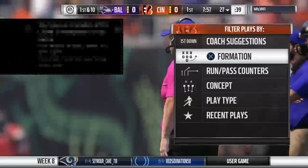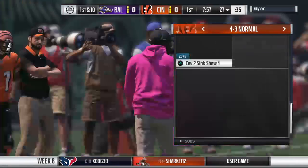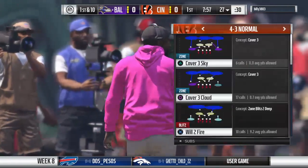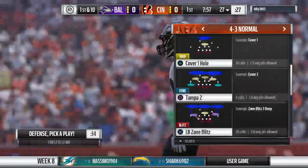Larry, it's the NFL on EA Sports, and there you get a look at Paul Brown Stadium on the banks of the Ohio River in Cincinnati. Today, we've got a Week 8 matchup on tap here between the Baltimore Ravens and the Cincinnati Bengals.